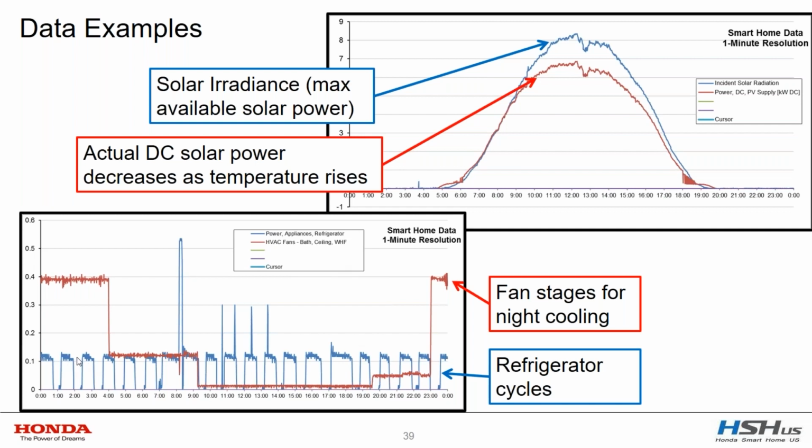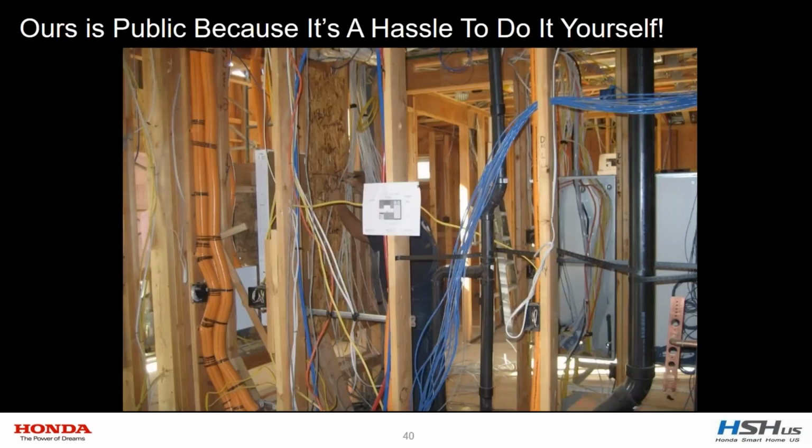Down below, the blue line is what our refrigerator was doing one day. Everybody knows they cycle. How often does it cycle? Well, this is what our fridge is doing. And maybe this is interesting to you. You're certainly welcome to take any of this data. Or if you have a request or you're working on a project, let me know.